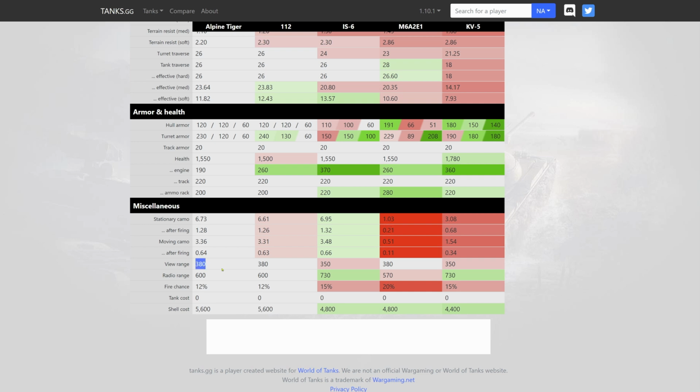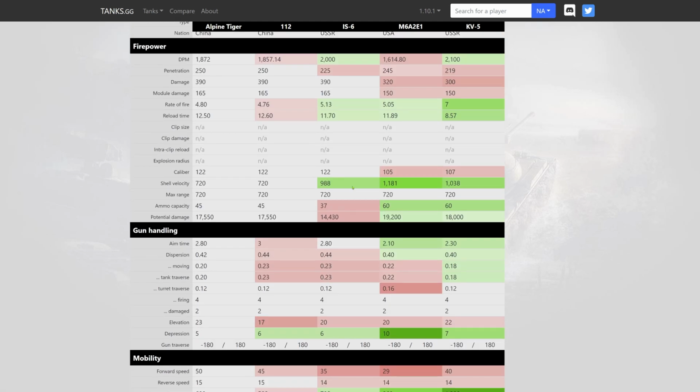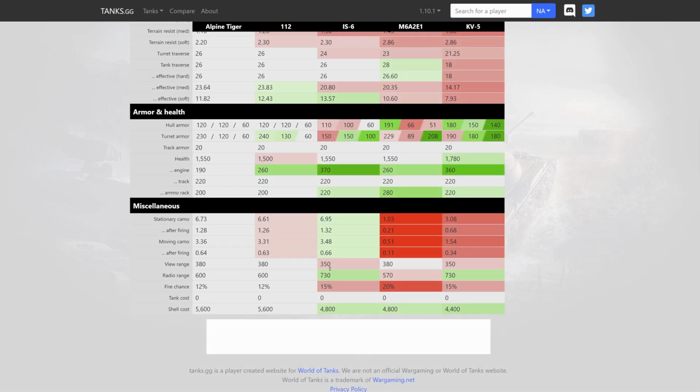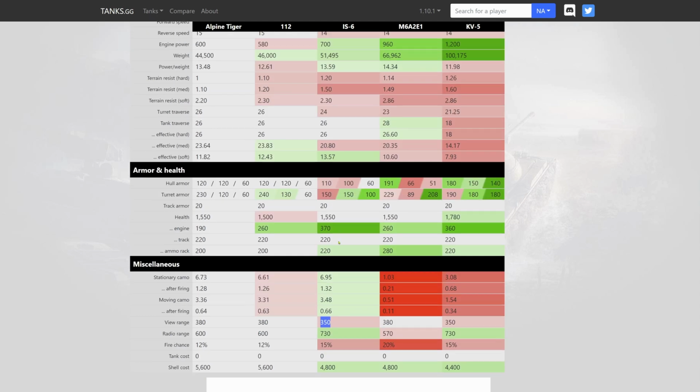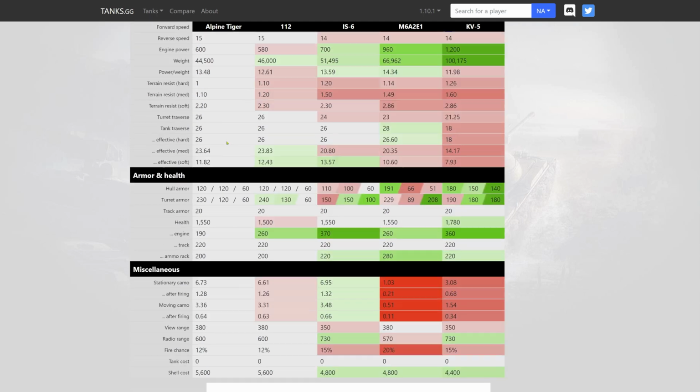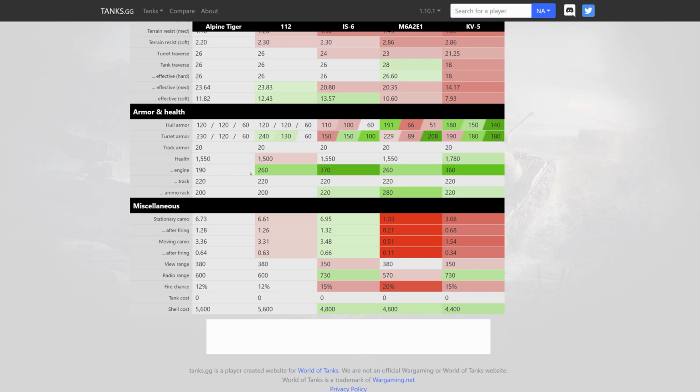Do notice that the Alpine Tiger, the 112 and the M6A2E1 all receive a view range of 380, where the IS-6 and the KV-5 only boast a view range of 350. This is a very, very poor figure. And this also means that when looking at all of the statistics in this comparison, a 350 meter view range is an extreme downside for the Soviet tanks, alongside the poor top speed of 35 to 40, at least when comparing against the Chinese mobility. Okay guys, let's take a look at the armor profile.